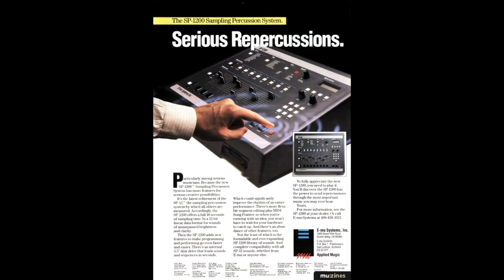Now, the 1200 was the successor to the SP-12. What the 1200 offered you different, number one, you got more sampling time. The SP-12, you only had 5 seconds sampling time. With the SP-1200, you had 10 seconds of sampling time. Wow, 10 seconds! 10 seconds is a long time. Like, count a real 10 seconds, people. 1, 2, 3, 4, 5. That's a long time, you know? So they gave you 10 seconds of sampling time.